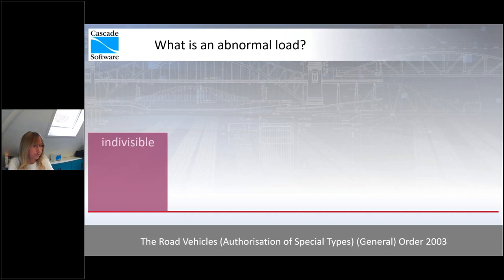Well, an abnormal load cannot be divided. So you can't put two excavators onto one truck at 30 tons each, gross vehicle weight 60 tons, and expect to get away with that. If the load totals over 44 tons, it's got to be notified to structure owners and to police authorities based on its width. We work within some legislation called the Road Vehicle Authorisation of Special Type General Order 2003, otherwise known as the STGO.